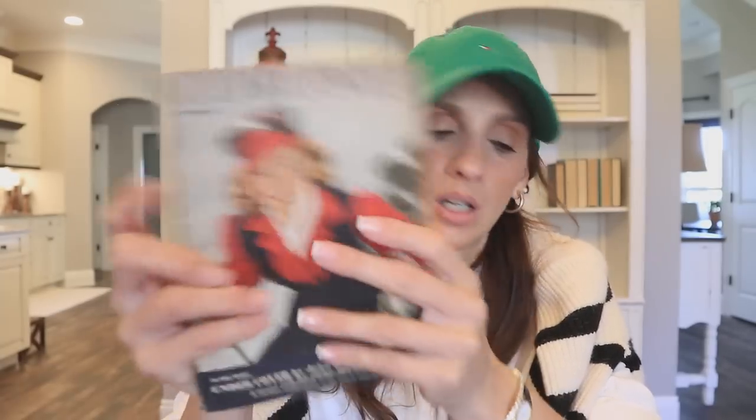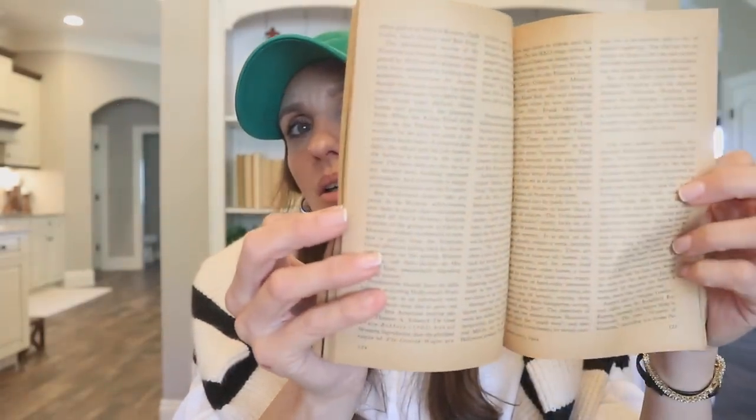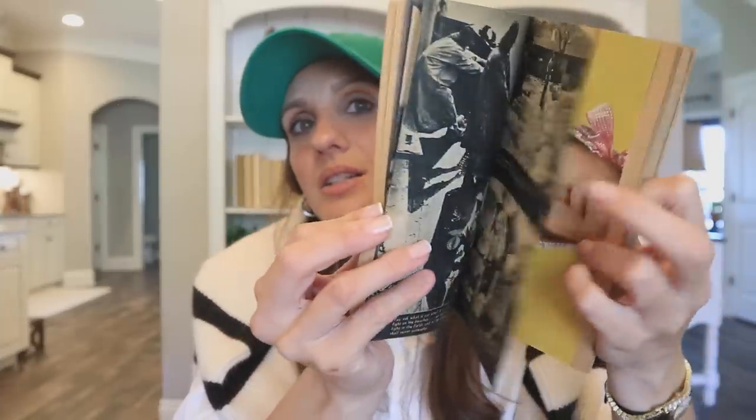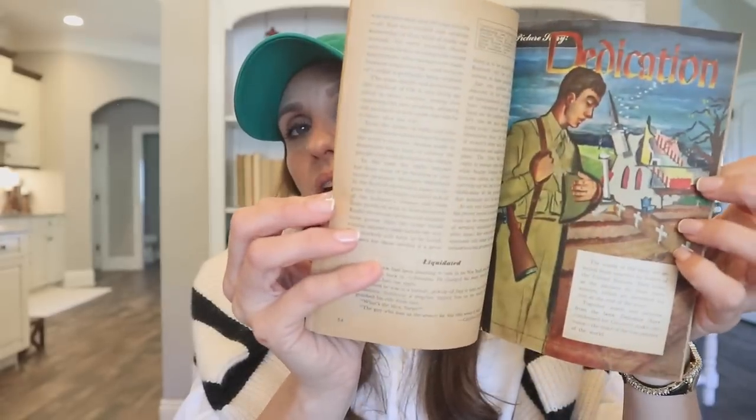I know I'm not gonna say it right. This is February edition. It was 25 cents, and this is December. Cornet, I don't know. Somebody correct me. But it's just straight vintage. It does not get any more vintage than this right here.